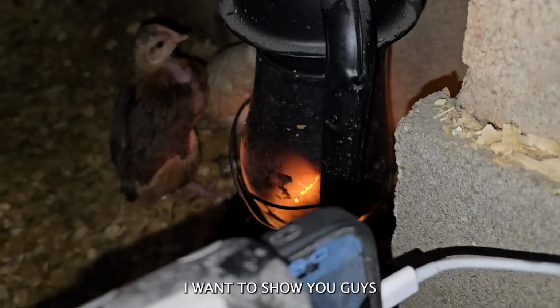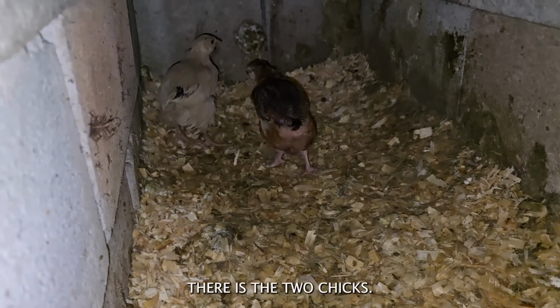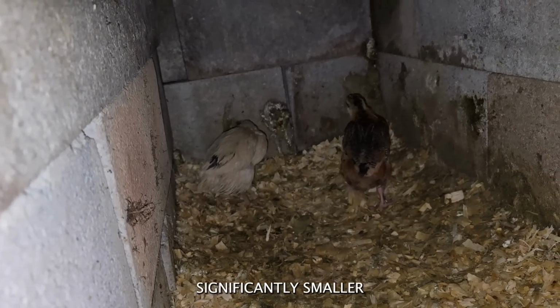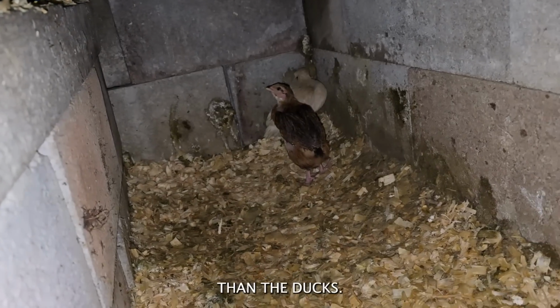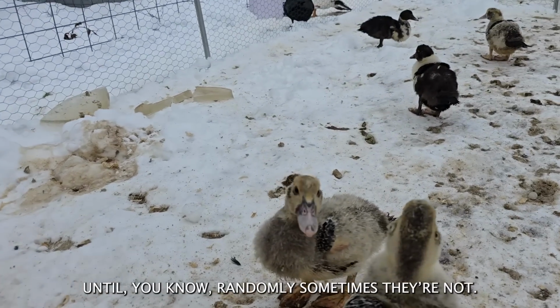I want to show you guys. Oh, or I can turn the light on and just stick this in there. There's the 2 chicks. Significantly smaller than the ducks. But they seem to be okay until, randomly, sometimes they're not.